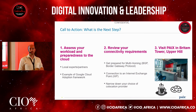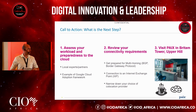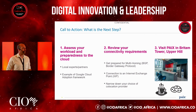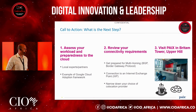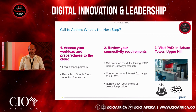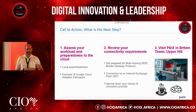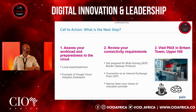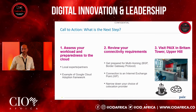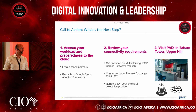Connectivity requirements can also be assessed in advance. Whether or not you can do multi-homing, that's the use of several internet service providers at the same time with real-time routing. Whether it makes sense for you to connect directly to an internet exchange. Are you peering a lot of data within Kenya, within your industry? In that case, that could make sense. And also, look at the different options of colocation, whether in Nairobi or Mombasa.